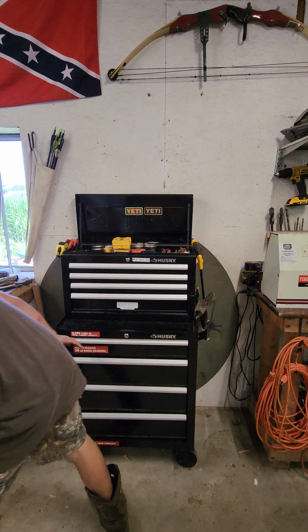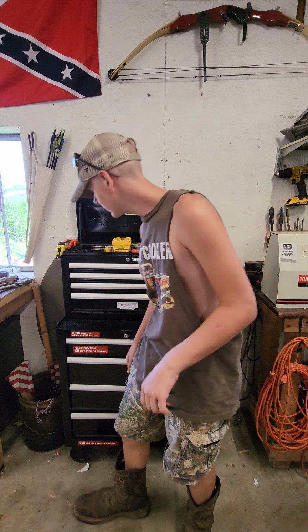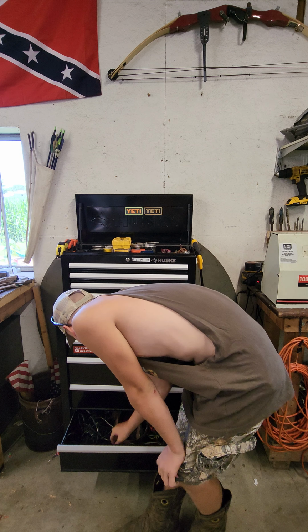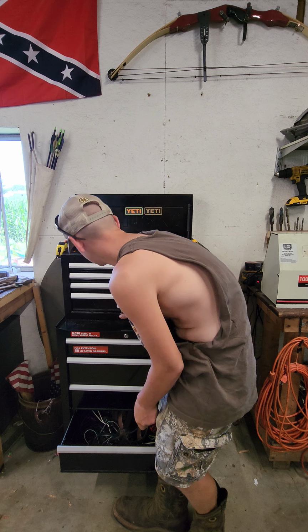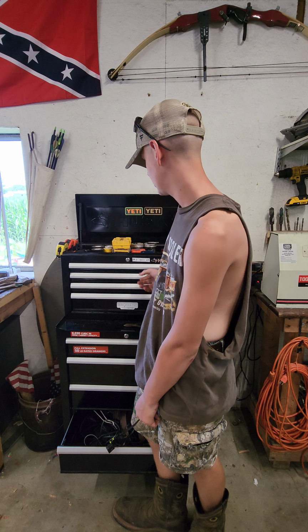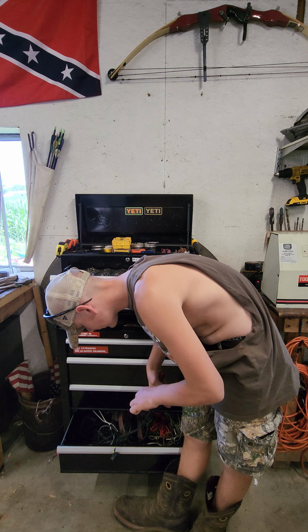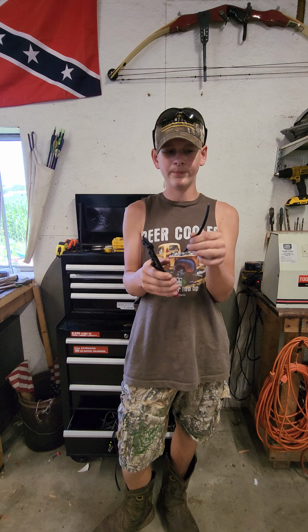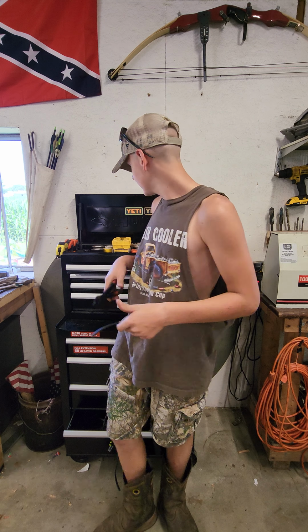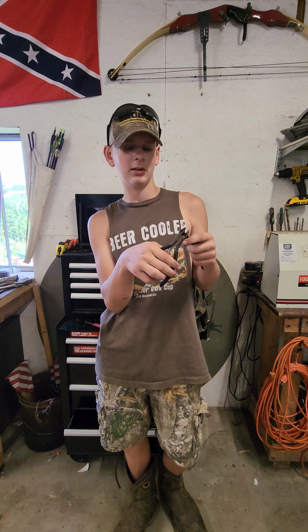I can rely on that, but I cannot rely on these pieces of garbage. Here, there's some wire in here I can cut. See, if I use these little guys, I can just snip right through that. Okay, so these are your traditional wire cutters you will find anywhere.